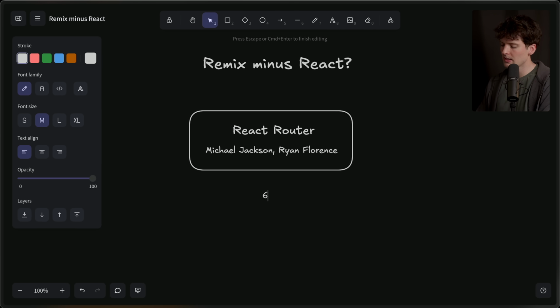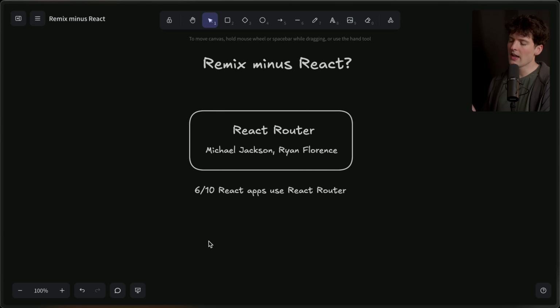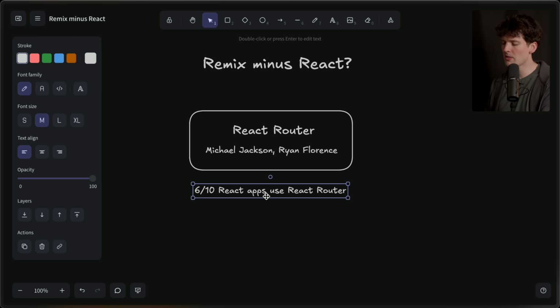If I recall, 6 out of 10 React apps use React Router. At the very, very least, 6 out of 10 npm install React calls would be mirrored with an install React Router. So for every 10 React installs from npm, 6 React Router installs would happen. It was massive. But there was an important thing.